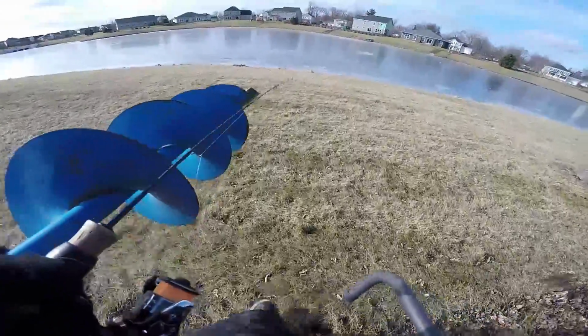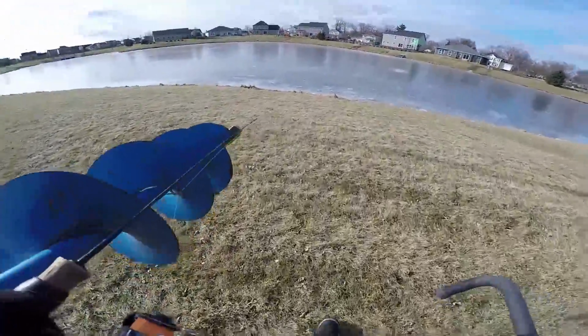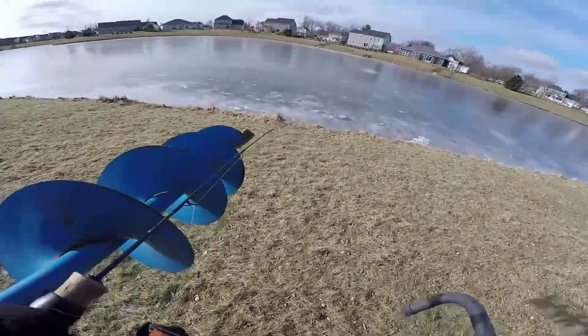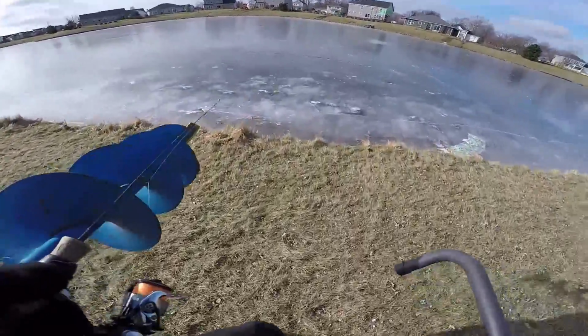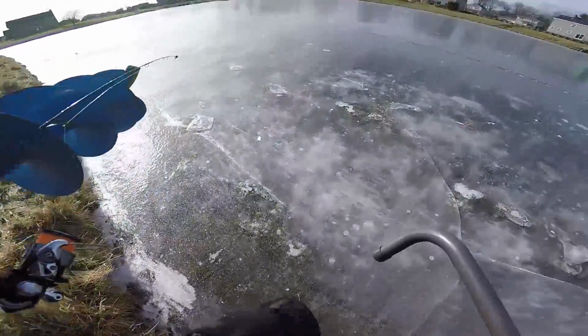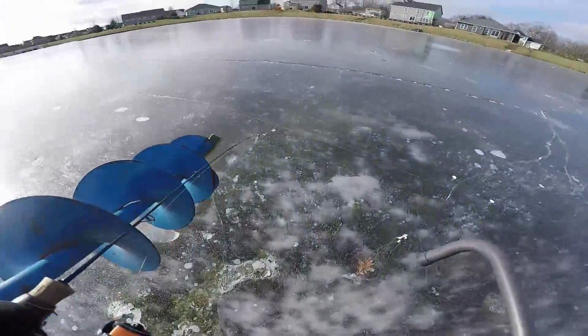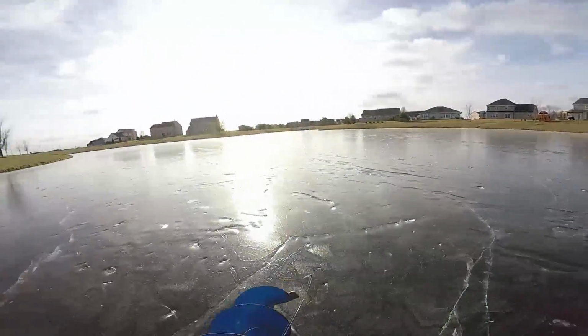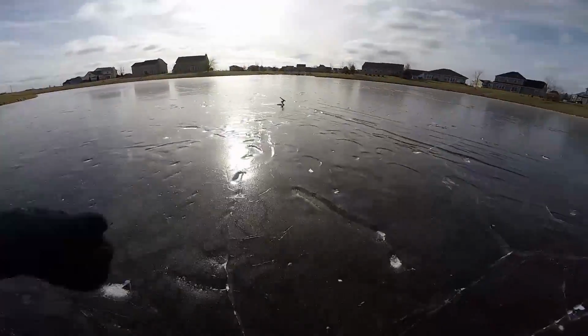It was so cold for so long, but the last 2 days were like 55 and raining, so the shorelines could have gotten a little chummy. Oh, these look fine. Is it fine? Oh, this is so fine. Yeah, we're good. All right, I'm gonna drill a ton of holes in this basin. Hopefully I find them.